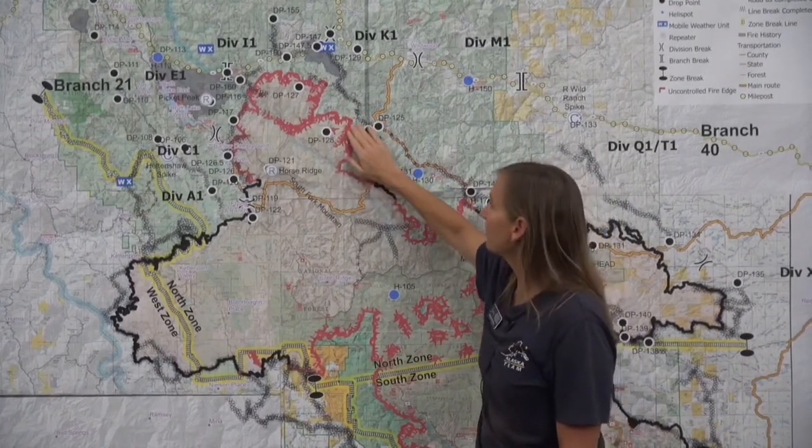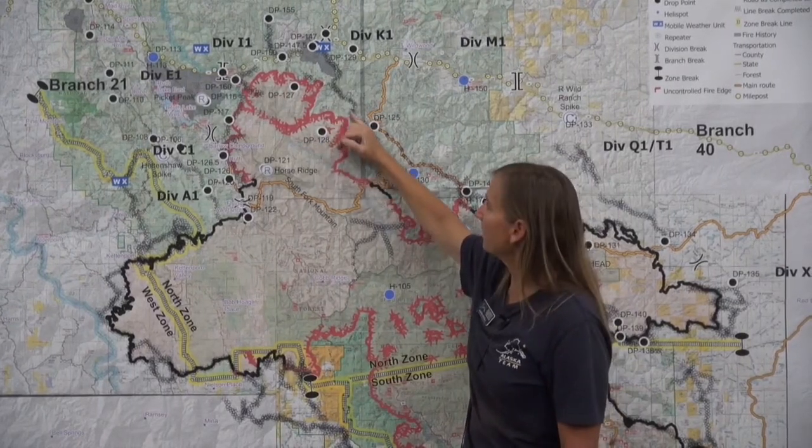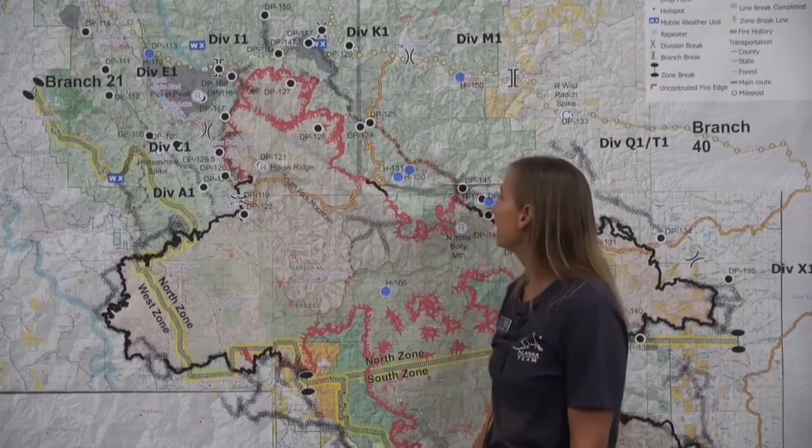Down in the Red Mountain area, crews are starting to ignite along the dozer lines that they put in order to keep this fire from advancing too quickly. So we're burning out the fuels between our control line and the main fire. That will slow it down and give us a place to anchor into.